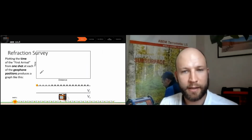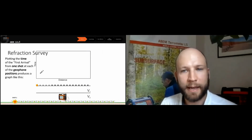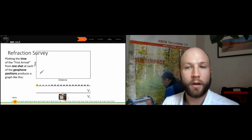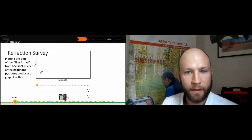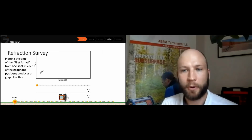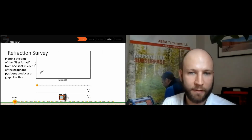So this is called a time distance graph. And what it's going to do is plot the time taken for the appearance of the first arrival at each geophone on the vertical axis against the geophone's distance from the source on the horizontal axis. The point of impact is at a known distance and the recording time starts when the impact is made. And this is called time zero.